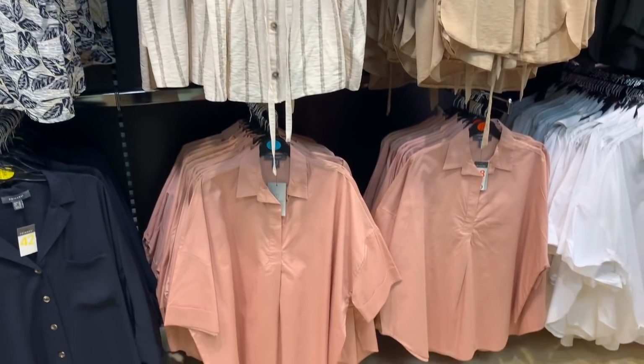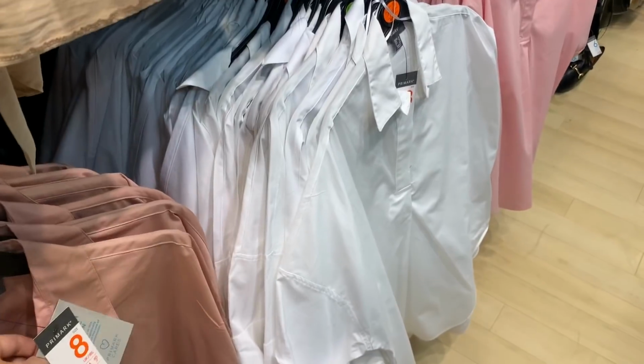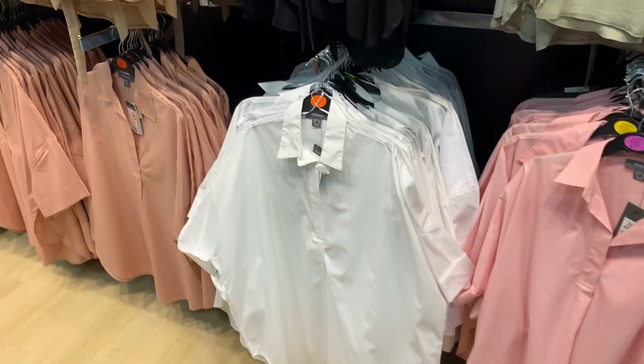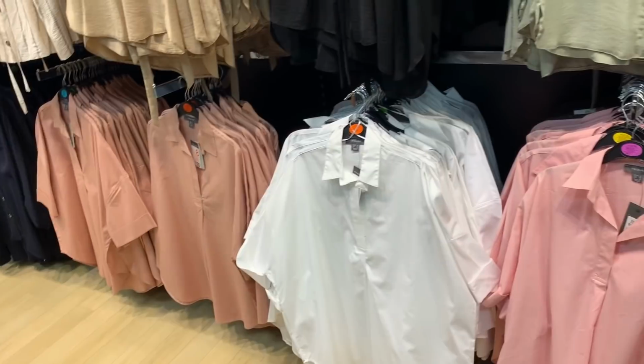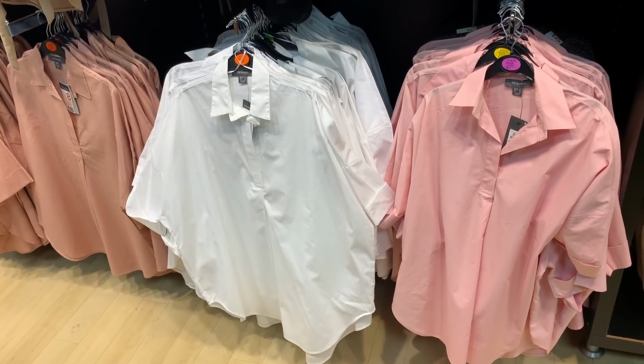They've also got these oversized blouses as well in a couple of different colours. And these are £10 each. So you could probably wear these tucked into maybe a pair of trousers or shorts or something. I'm not sure if I'd wear them, but I feel like they probably look worse off the hanger than they do. If you put them on, they probably look a lot better.